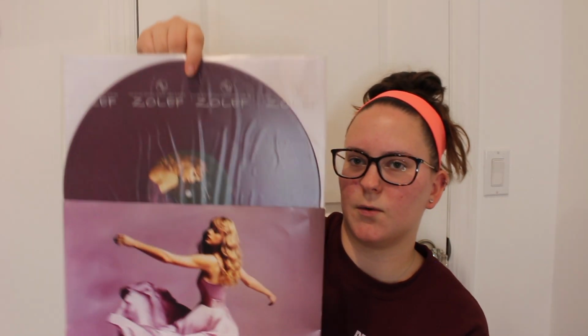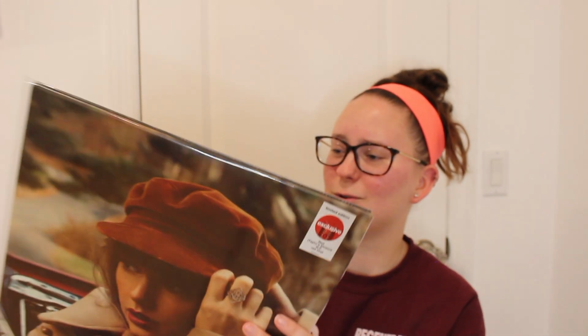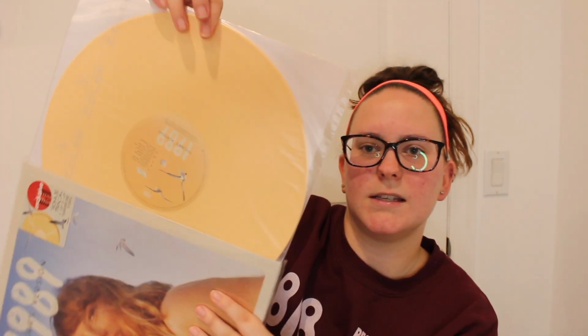I believe I have all of them except for two. First we have Fearless, Taylor's version. This is the pressing. We have Speak Now, Taylor's version. I believe I have the Orchid pressing, although I might be wrong. I don't even remember, but it's a beautiful dark purple. Definitely the heaviest and most expensive Taylor album I have is Red, Taylor's version. This is the Target exclusive, and would you know it, the pressings are red. Then we have 1989, Taylor's version, and this is the Tangerine version. I believe it's the Target exclusive, yeah. This is the Tangerine pressing.